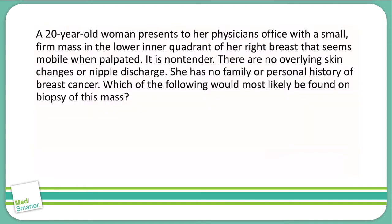Let's get to the question. As always, we start with the last sentence, which is the question of the vignette, and then we know what the question is going to be asking us. Which of the following would most likely be found in the biopsy of this mass?